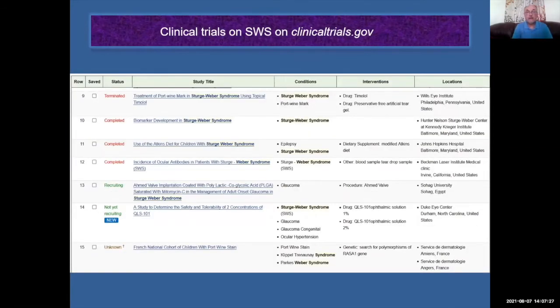You can see the second page. The status of some of these studies is not recruiting. So what you may be interested in mostly is the ones which are open. Those are the green studies that are recruiting. Some of them are not yet recruiting, but already registered, so they're ready to go. But other studies which are completed or terminated, these are past studies.